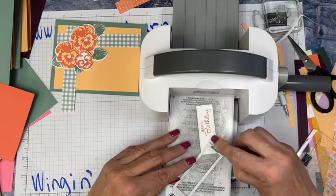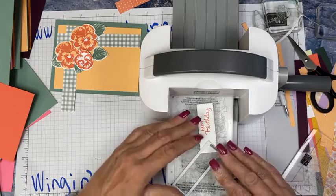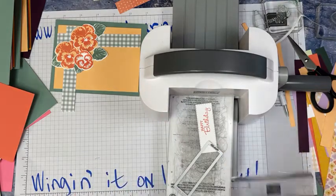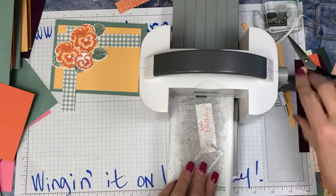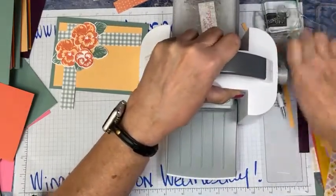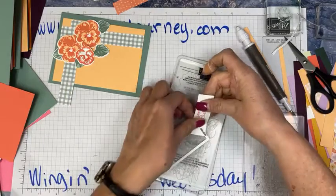So what I'm doing is I'm getting the point in the center, and I'm getting the edges here on the edge of my die. So it's kind of eyeballing it, so it's not exactly perfect probably, but close enough, and I think it's a handmade card. But that's a way to flag it, and you could cut it, but you wouldn't have the stitching on it. So to make it all the same, I like to have the stitching on the flagging also.